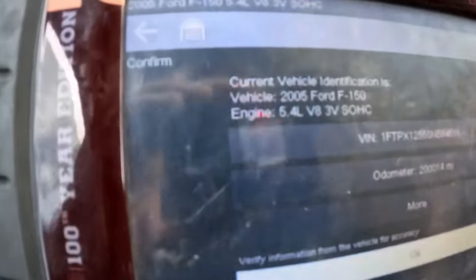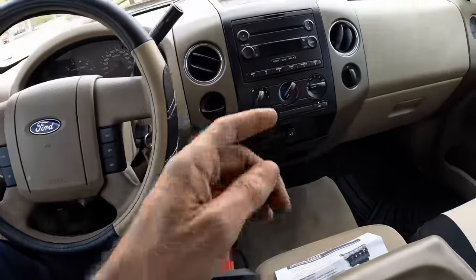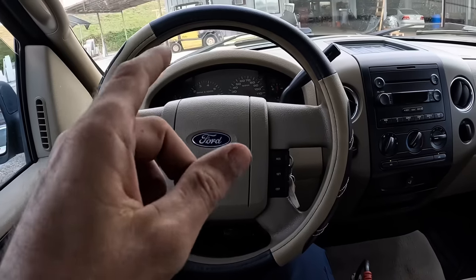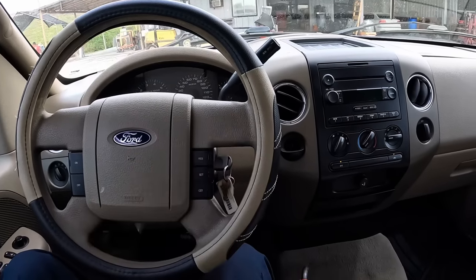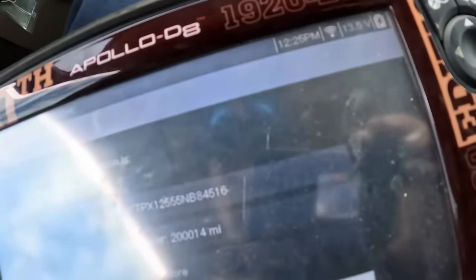All right, so now that's all out of the way, let's go back to our 2005 Ford F-150. It's got the 5.4, V8, 3-valve, single overhead cam. So there's one cam above each bank of cylinders. So cylinders 1, 2, 3, and 4 are going to have a camshaft, and then cylinders 5, 6, 7, and 8, those are going to have a camshaft, two timing chains, two tensioners, four guides, an oil pump, and a couple of little knick-knacky items here and there, and the two phasers, of course. So 200,014 miles on the odometer, all this stuff checks out.